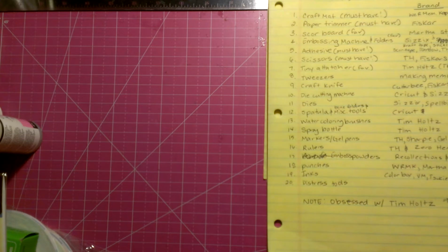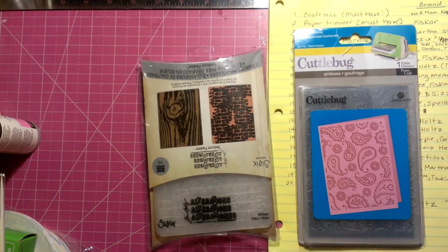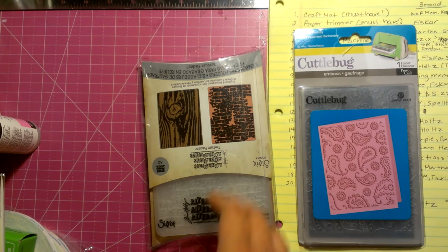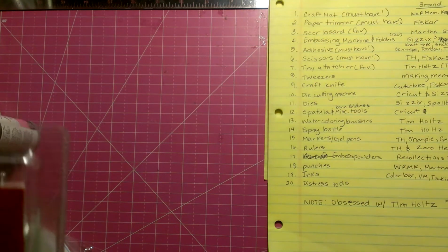The next thing is an embossing machine and folders. I have a Sizzix Big Kick, and it's useful when it comes to cards or anything with embossing, and I also put in folders. The folders that I use are various ones, just whatever is on sale. There's Cuttlebug and Sizzix. There's also Spellbinders, but I don't have the embossabilities yet. But I do use the embossing quite a bit for projects.